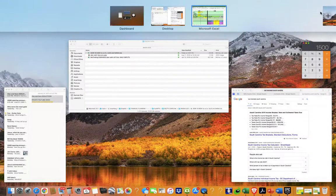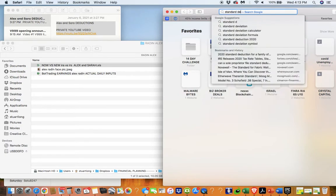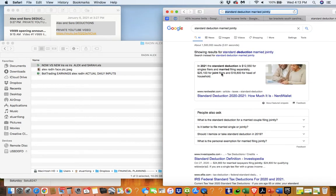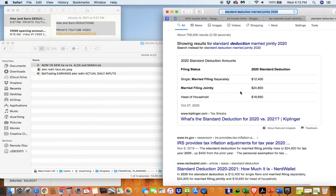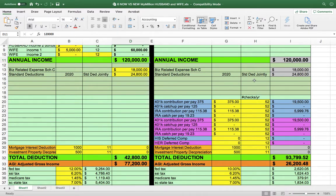Standard deduction for 2020, $24,800. So you can take the $24,800 standard deduction plus, if you have a small business, your Schedule C business related expenses, so 18 and 24. That's going to also appear over here. So all this stuff auto-populates here. So this will be an exact comparison.